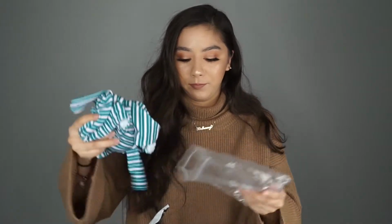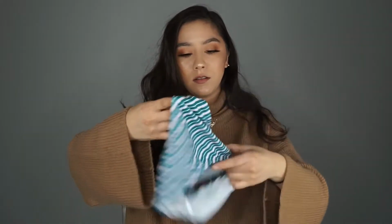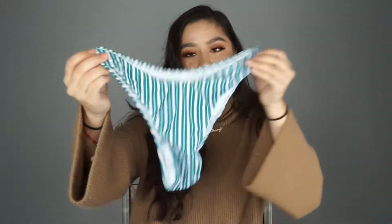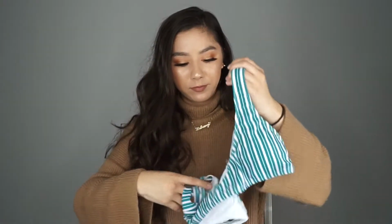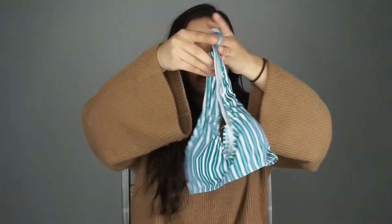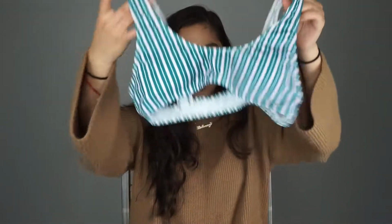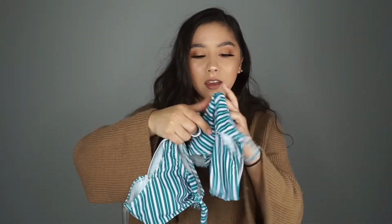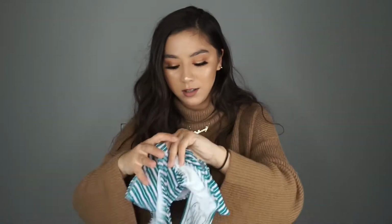Another swimsuit in size medium. I love this. It's so cute. The stripes are really cute. The fabric's really good too. The top looks kind of tiny for a medium. I guess this comes separately, but it's supposed to be tied up like this. It was eight something, like $8. I mean, not bad for a swimsuit.